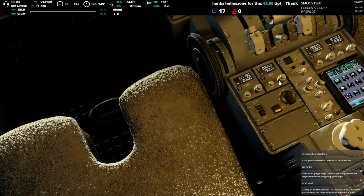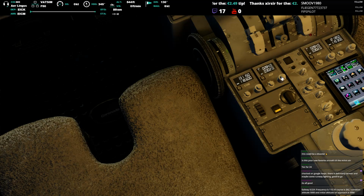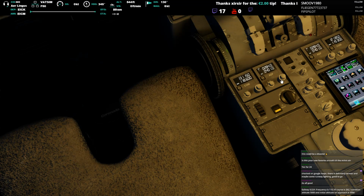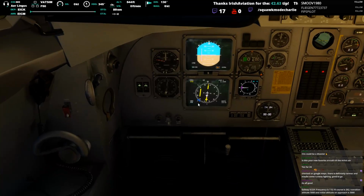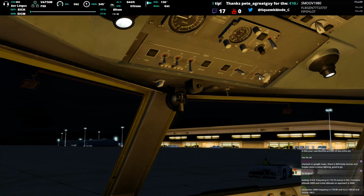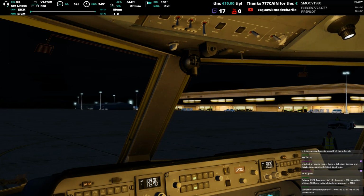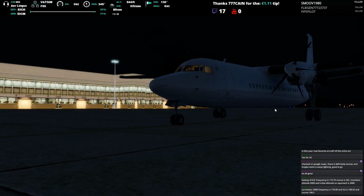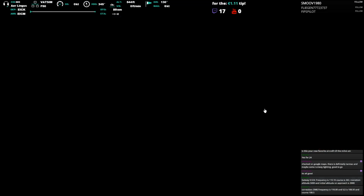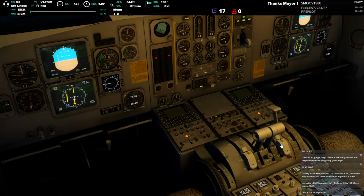Unlocking gear. Tow truck disconnected. Bypass pin removed. We set that up. Left is clear. Right is clear. Right, clear to start. Clear to start engines. Okay, condition lever to start.